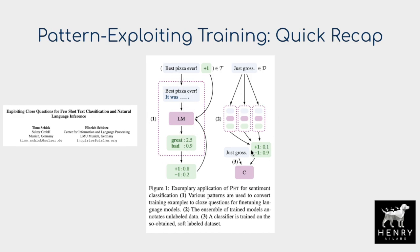So another part of the pattern exploiting training algorithm is that we're going to construct several of these patterns, and we're going to use an ensemble of these patterns to help sift out the noise with respect to each of these patterns appended to the given task.